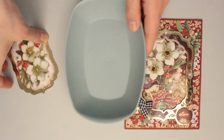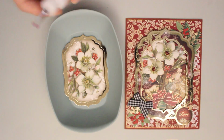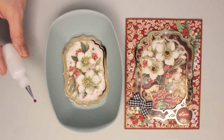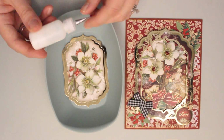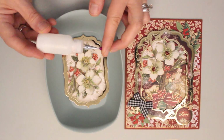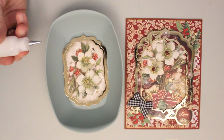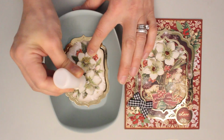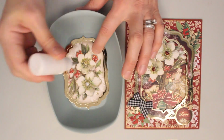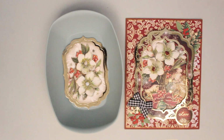I've got a shallow container, and what I'm going to do is just place my topper right inside here. And then what I'll do is get some adhesive. Now I'm using the acrylic glue from Creative Expressions, and I've also got this in a fine tip glue applicator. This is one of my favorite crafting tools. And this just allows me to get precision application of glue on my surface. So I'm just going to put a little bit here and a little bit in this flower center here.